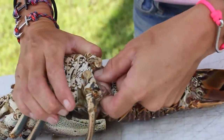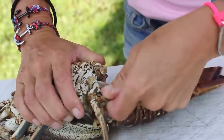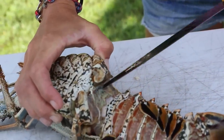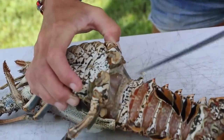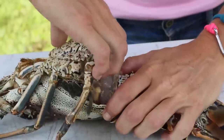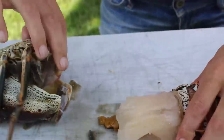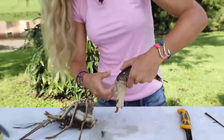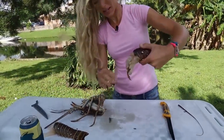So you can rip this with your fingers or with your knife, whatever works for you. I'll just do it with my knife to show you where that membrane is. Right there. It's a very thin membrane. You do that, hold on to your lobster tail, and pull. Now we got about 10% more yield on that lobster tail. You see how much more meat is hanging out of there?